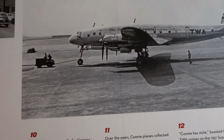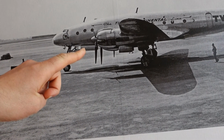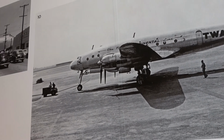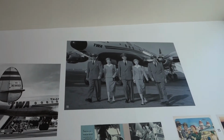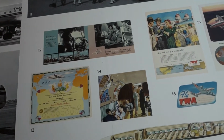This is number 10. The Connie is introduced by TWA in 1945, evolved to include air conditioning, restrooms and reclining seats by 1951. Luxury came quick. There it is. A flight crew from 1955. Everybody looking dapper up there. Some of the old advertisements.